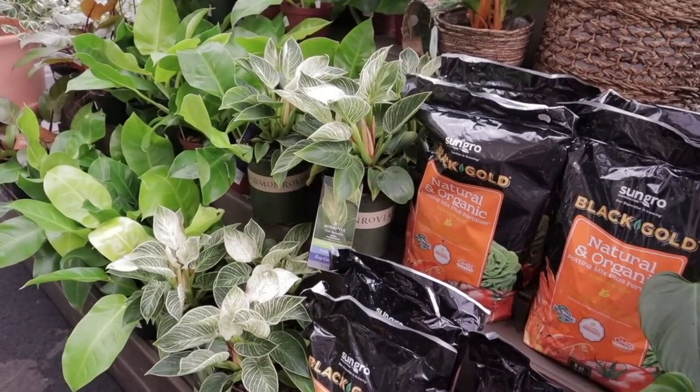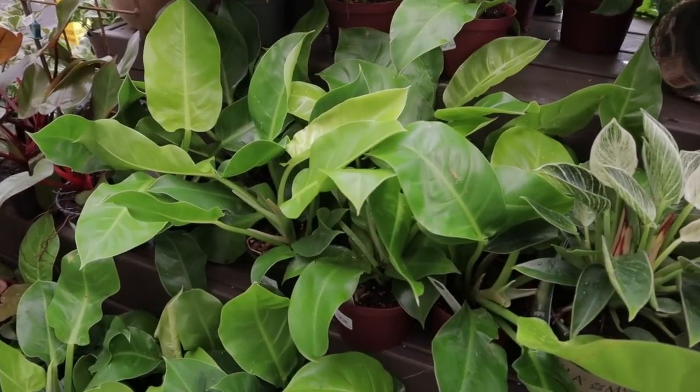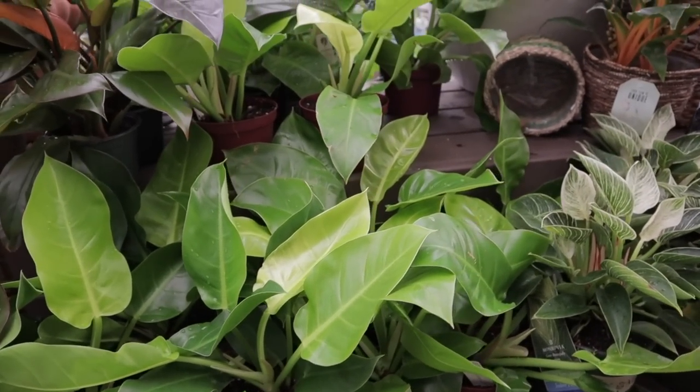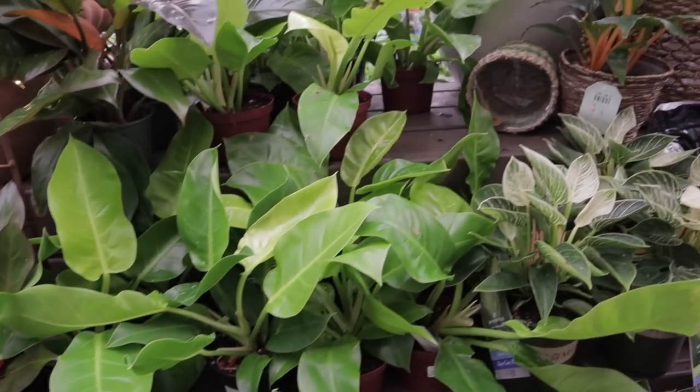They have some beautiful philodendron birkins and these stunners. Oh, they're so lush and green. They're $19. And I'm in love with them. Maybe a lemon lime philodendron. I think these are more Macaulay finales.